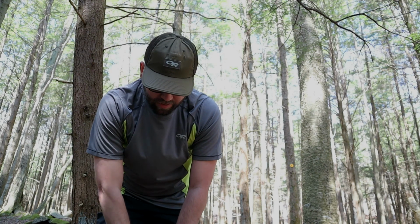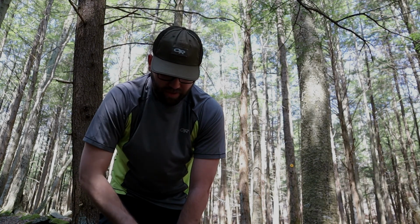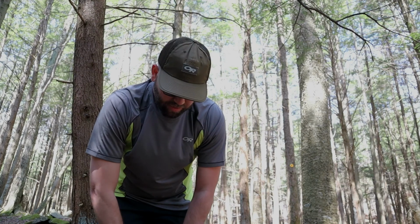This is the campsite I would have been shooting for if I went the other way on this loop. I think we're about 8.5 miles in this way. Going the other way, it would have been about 20. Nice little site here by the creek. Wouldn't have been bad.